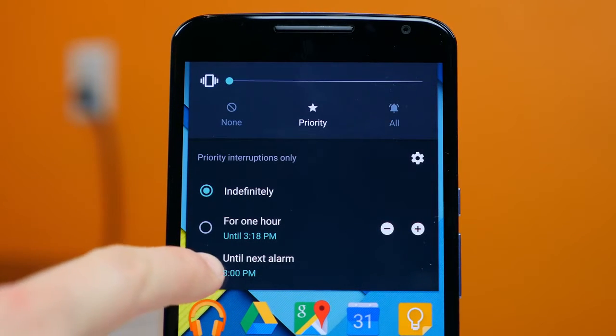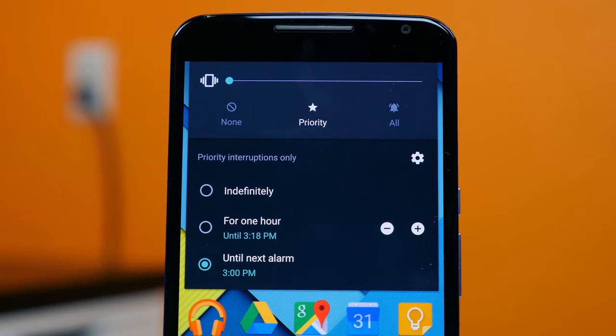So basically, if you have notifications configured based off their priority level, you now have the option to not be interrupted with notifications while you take a nap, or at least until your alarm goes off.